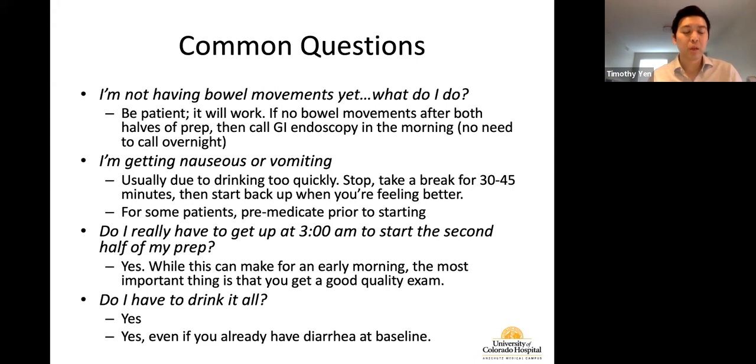But they can call us in the morning so that we can give them more prep and perhaps reschedule them if we need to. Second, if they're getting nauseous or vomiting from the taste of the prep, usually it's because they're drinking it too quickly. Tell them to just slow it down, take a break for a little bit, and start back up when the nausea subsides a little bit. Some people do need medications to get through the nausea, which we can help with.